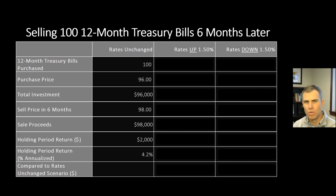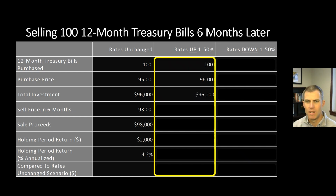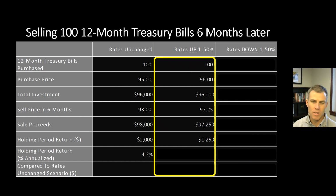So let's go to rates up 150 basis points, or up 1.5%. The economics of the purchase are exactly the same. Your initial cash outlay is $96,000, but then you're selling this at 97 1/4 to get sale proceeds of 97,250, which is a holding period return in dollars of $1,250. That's, again, a 2.7% annualized return.